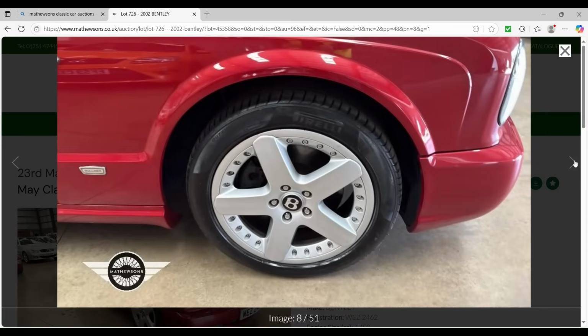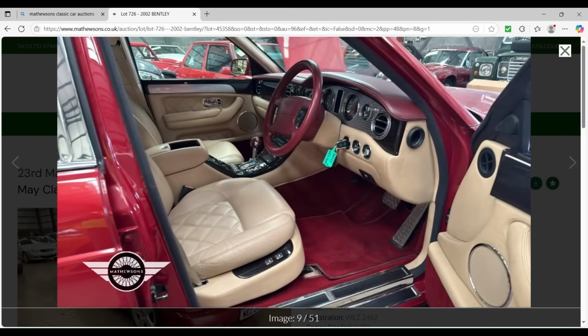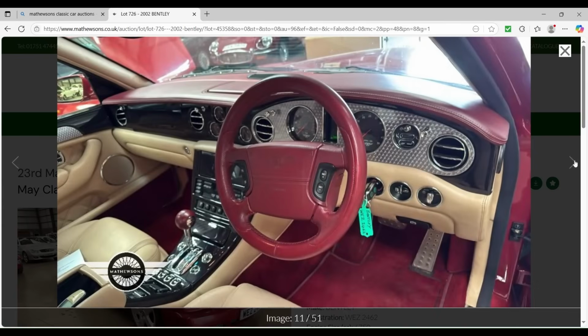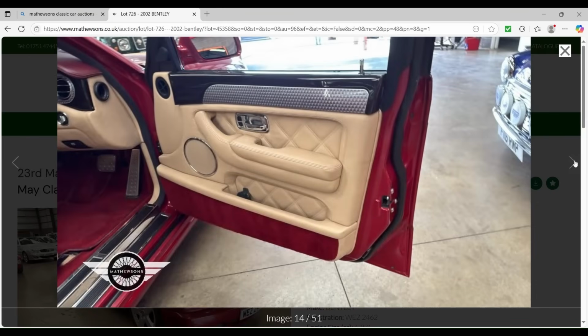Just 65,972 miles, and the colour is just so right. Red fire glow metallic, I absolutely love it. And that's topped off with the most beautiful barley hide. The dashboard has a red top roll and a barley knee roll, with a turned aluminium finish around the dials, which are set into piano black finish. Personally, I prefer a nice walnut dashboard, but that's just my preference.